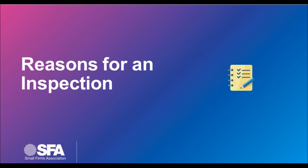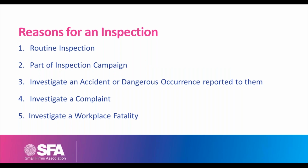The reasons for an inspection. And just before we start this, the number one reason that people think they will be inspected is because they report an accident, and that is not the case. Unless it's a very serious accident or a fatality, it's not the reason typically for an inspection. So these are the reasons.